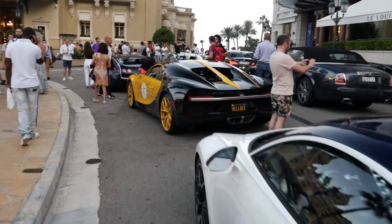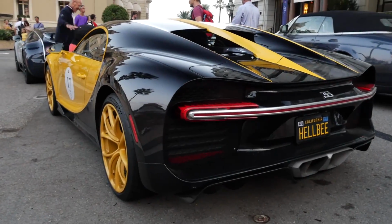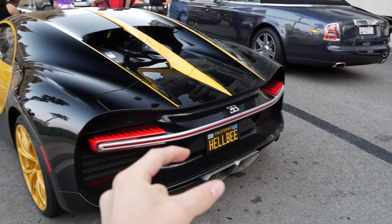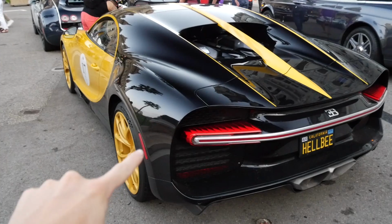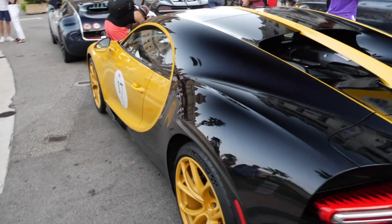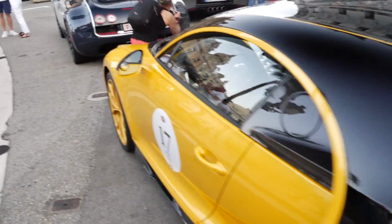Now, this one, like I mentioned earlier as well, has come all the way from California. This one obviously being the US spec, and I'm glad that he paid a little bit more to avoid getting those ugly US bumpers. Obviously, you can still tell that it's a US spec because you get the reflectors. Again, what do you guys think of the spec? So we've got not exposed carbon, so it's just piano black with the yellow.